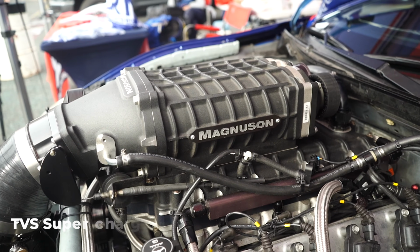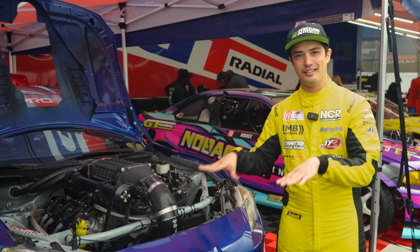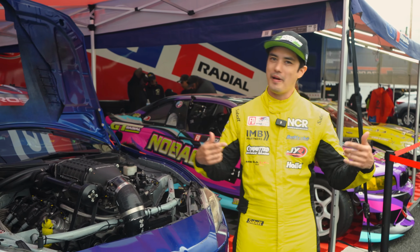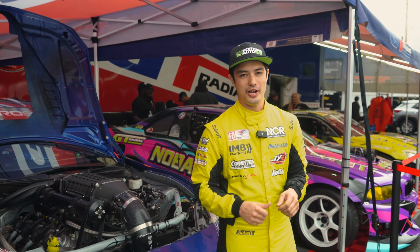We finally tamed it over 3 years, meaning we've been able to get the heat to stay at bay. It's really tough to cool this blower down because it just wants to make all that power, more heat. It's got nowhere to go, as you can see. This engine bay is pretty jam-packed.